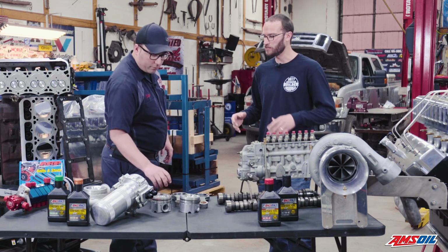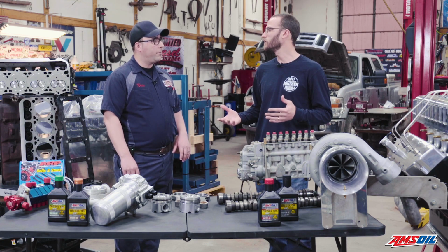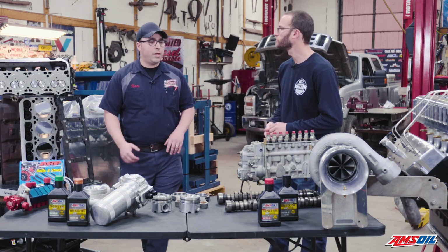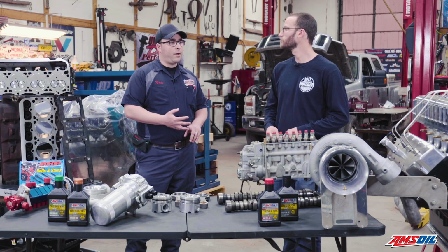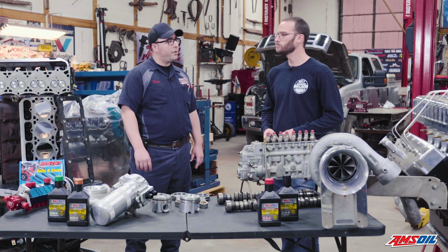Excellent. Now you mentioned the stock crankshaft would still be used. Yep. What about any upgrades in the valve train? You're doing a lot of stuff to the head. Yeah, so we use a heavy-duty beehive spring in the valve train, a little bit bigger intake valve, and then we do a mild port and polish on the factory casting.